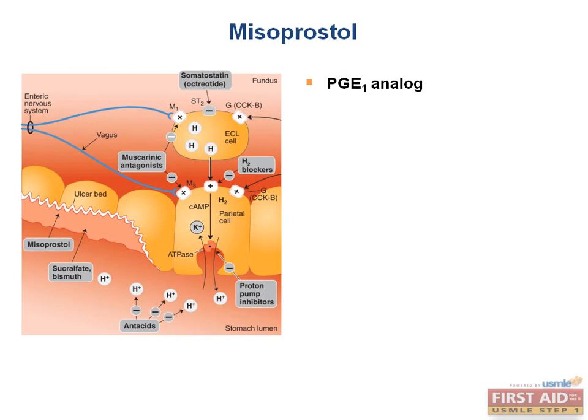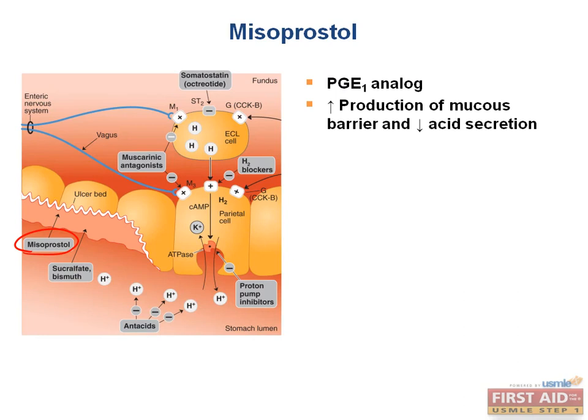Misoprostol is a prostaglandin E1 analog, which you can see here on the diagram. As you may recall, NSAIDs block the production of prostaglandins and thereby harm the gastric lining. So, if you need to give NSAID therapy, you can give synthetic prostaglandins along with the NSAID in order to limit the harm to the stomach. Misoprostol increases the production and secretion of the gastric mucus barrier, and it also reduces acid secretion. We'll get to this a little bit later, but another way to circumvent the GI side effects of NSAIDs is to give a selective COX-2 inhibitor, such as celecoxib, which leaves the gastric mucosa unaffected.